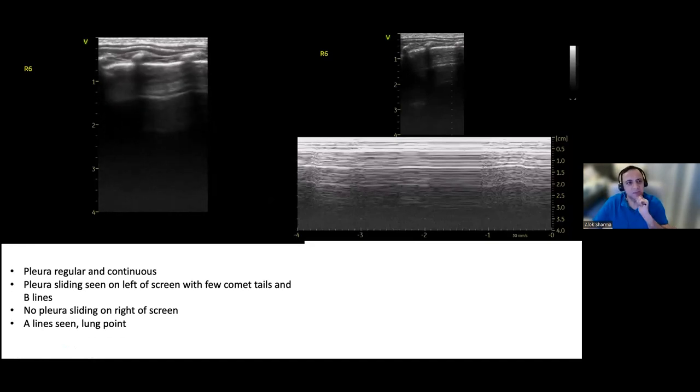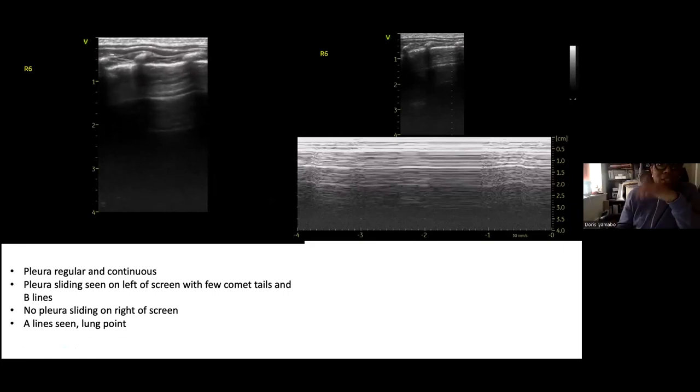This is R6. I think that's what really worried me, because of the changes. It was more because of loss of contact, but because I could see comet tails, I could clearly say, no, there can't be a pneumothorax, because those confusing pictures were because of the comet tails.